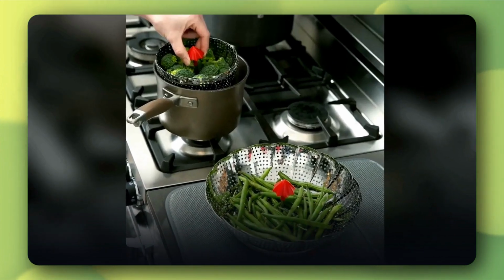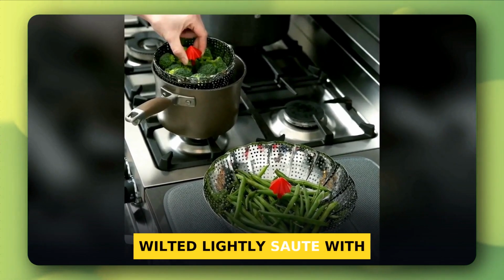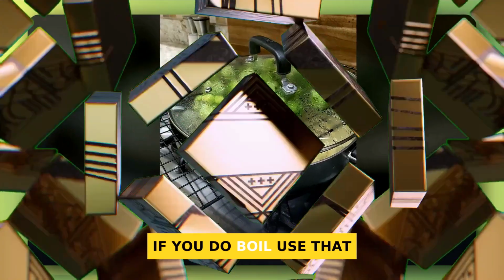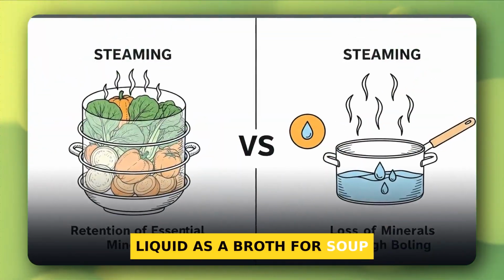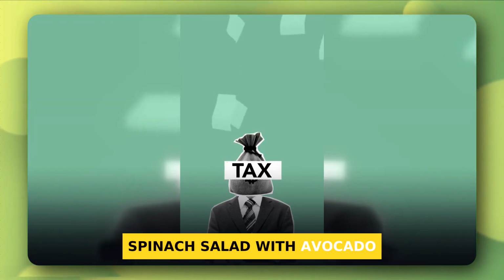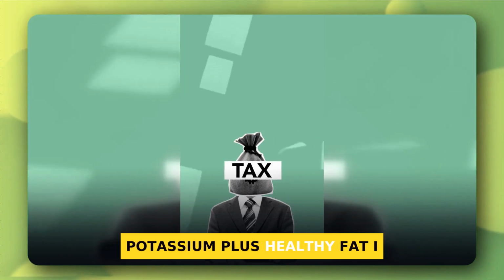Cook smarter. Steam greens until just wilted. Lightly saute with olive oil and garlic. Add a splash of lemon and serve. If you do boil, use that liquid as a broth for soup so you keep the minerals. Raw works too. A simple spinach salad with avocado and lemon gives you potassium plus healthy fat.